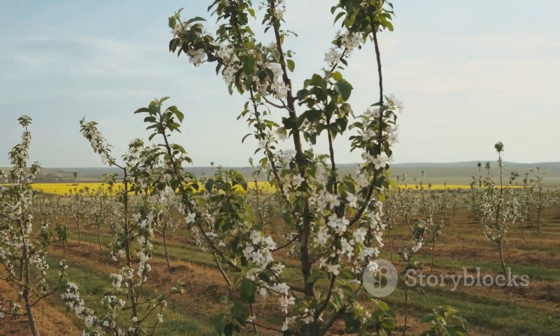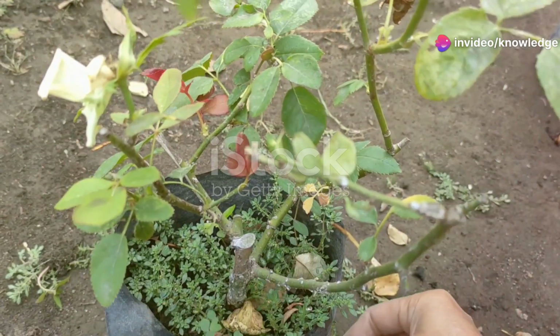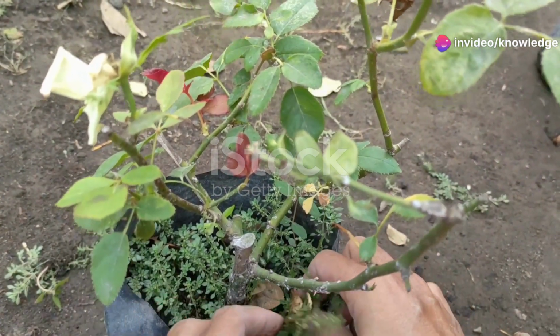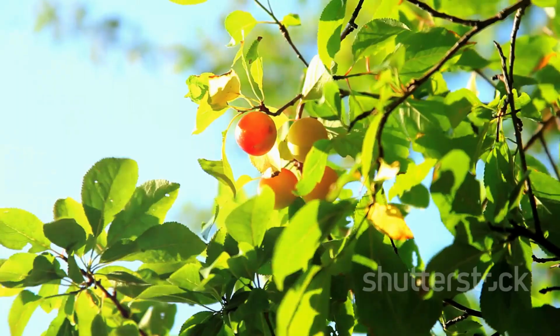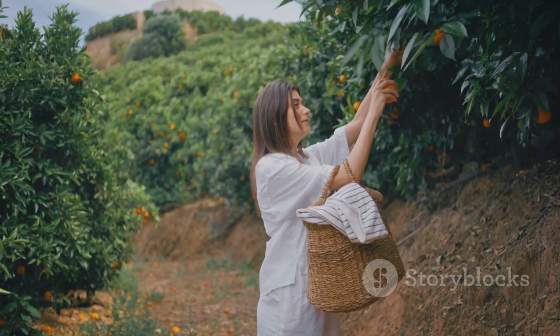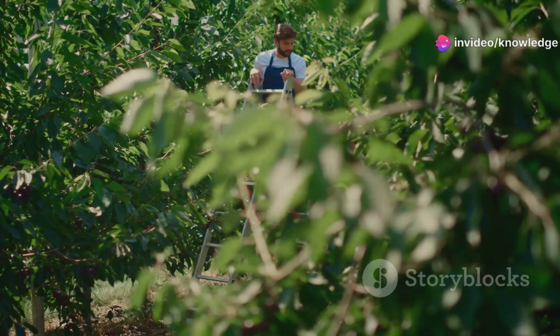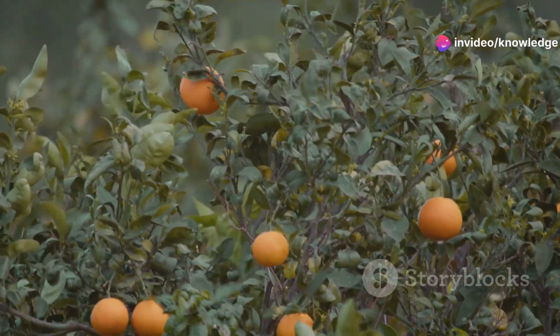As we conclude our exploration of these fast-growing fruit trees, I encourage you to consider welcoming one or more of these remarkable beings into your own gardens. The rewards, as we have seen, are manifold, from the sheer beauty of their blossoms to the delectable bounty of their fruit. Remember, as with any endeavor in the natural world, patience and observation are key.